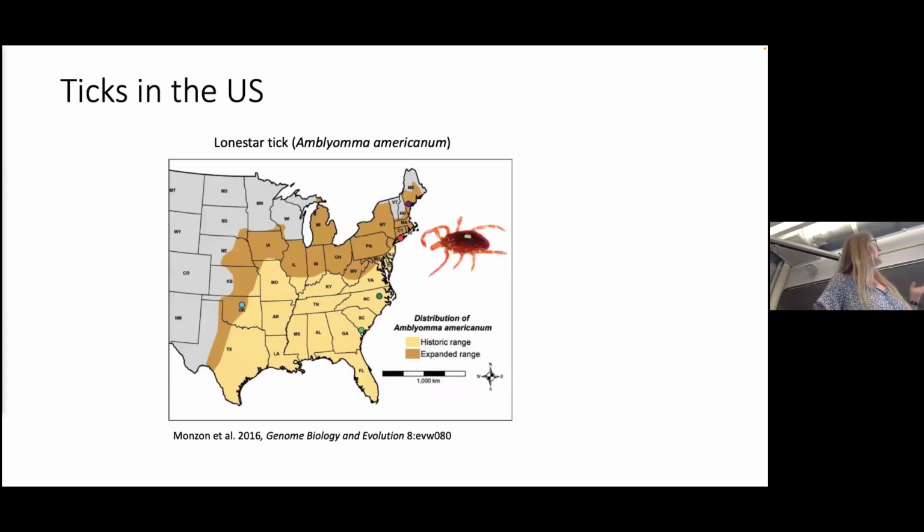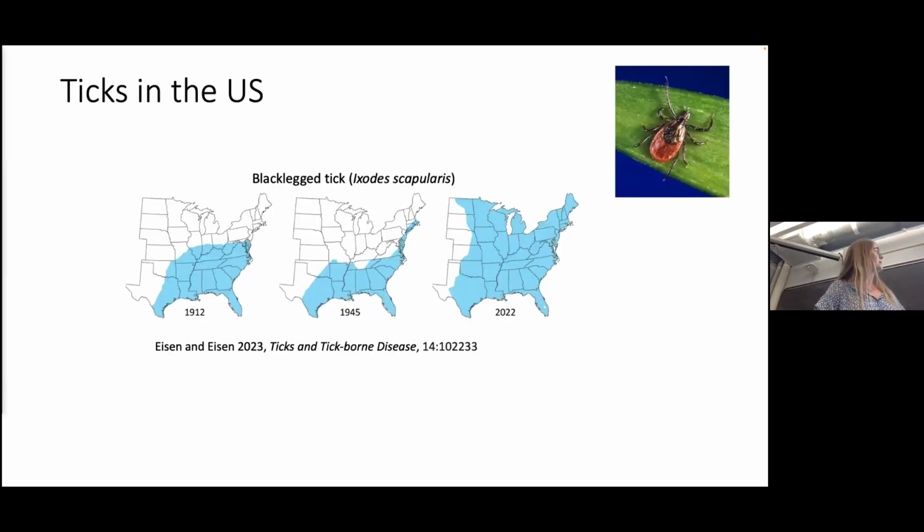And what's happening with ticks in the US? They're increasing in abundance, they're increasing in range. So this is the Lone Star tick. Has anybody heard of the Lone Star tick? You can see it is expanding its range. Traditionally, it was distributed in yellow, and now the darker yellow is where it's expanding its range. It's just shown up in Vermont. And this tick species transmits alpha-gal syndrome, which causes the red meat disease. So beware of Lone Star ticks.